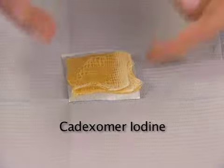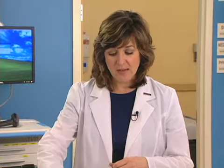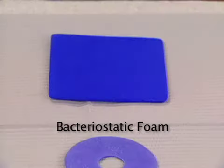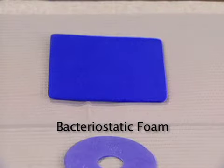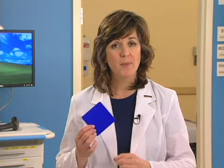Cadexamer iodine dressings. Iodine is a potent, broad-spectrum antiseptic agent that has been found to impair the function of cells if used in too high a concentration. Cadexamer iodine is a slow-release antimicrobial capable of absorbing excess wound exudate while offering a sustained level of iodine in the wound bed. Bacteriostatic foam dressings. These dressings prevent infection by inhibiting the growth of bacteria.